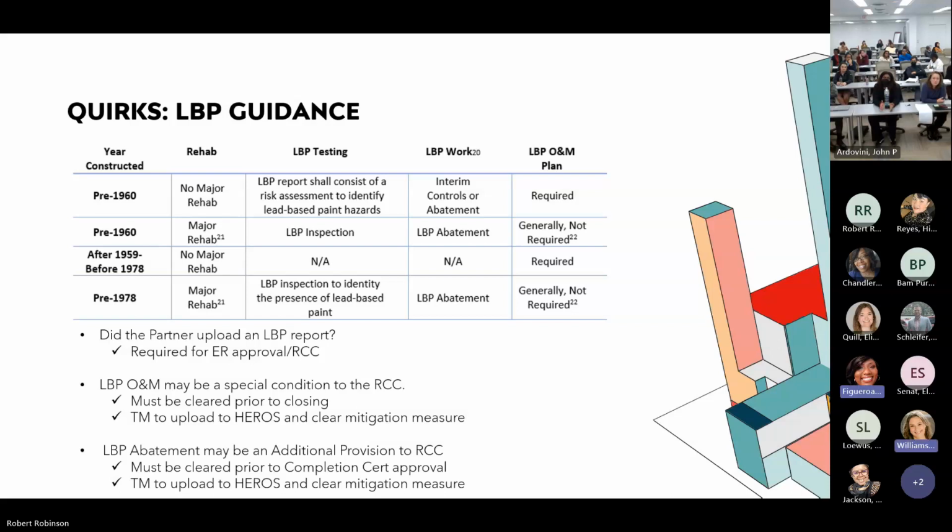Okay. Lead-based, oh, that's Kara. All right. We're in the last like 3 slides, I swear.